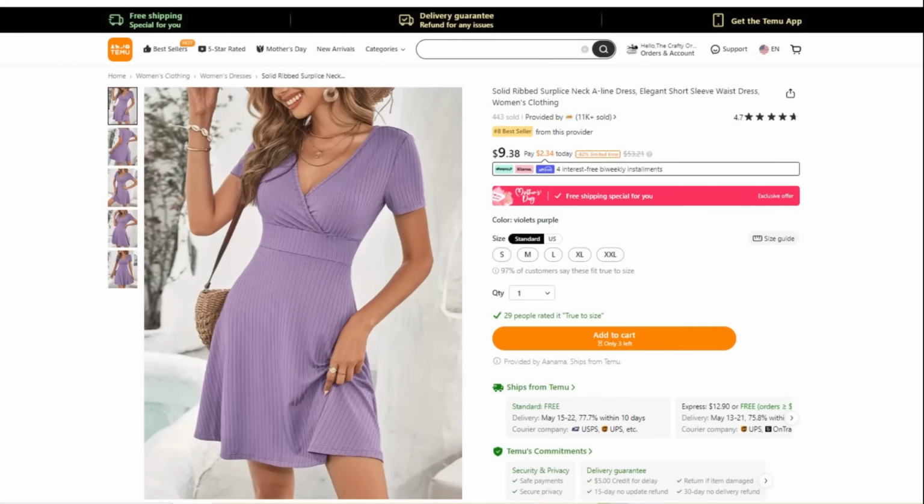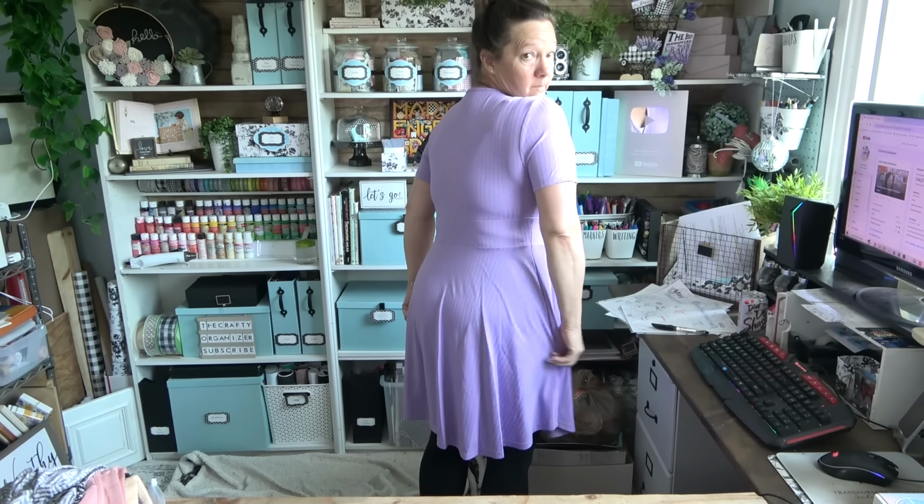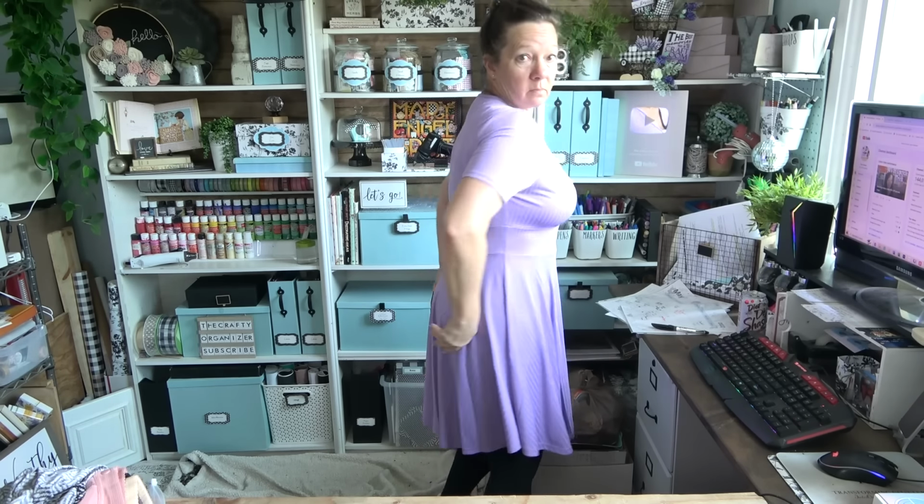The third dress was $9.38 and it was a t-shirt material. So I didn't have high hopes for this one either, but it was a nice silky fabric and I really liked the way it felt and I did like the color. And upon trying it on, it wasn't as bad as I thought it would be. I didn't think it would be very flattering, but it hung pretty well. I'd probably wear a slip under it to just kind of smooth out the things that are on my body. But I thought the length was good.